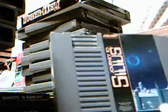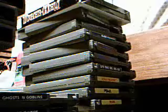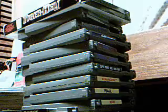I did find this copy with a very nice cover. Journey to Silius. It's kind of like, I think, a side scroller with the Terminator theme to it. At one point, it was probably intended to be a Terminator game, but they dropped the license for whatever reason.